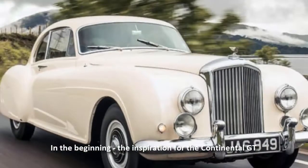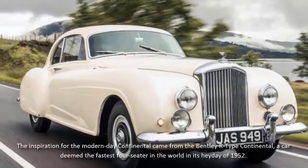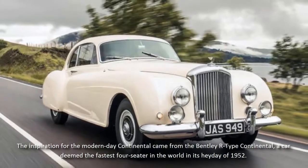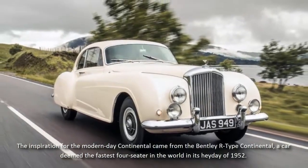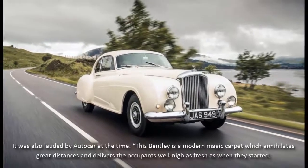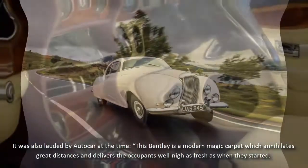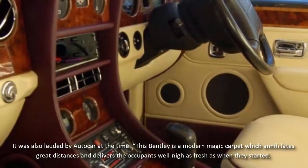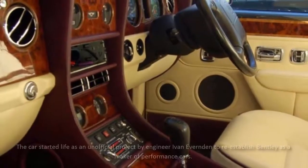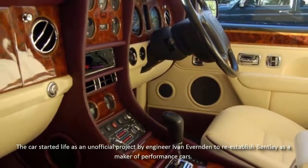In the beginning, the inspiration for the Continental GT. The inspiration for the modern-day Continental came from the Bentley R-Type Continental, a car deemed the fastest four-seater in the world in its heyday of 1952. It was also lauded by Autocar at the time. "This Bentley is a modern magic carpet which annihilates great distances and delivers the occupants well-nigh as fresh as when they started."